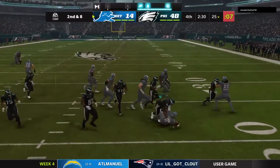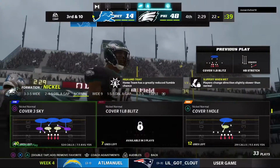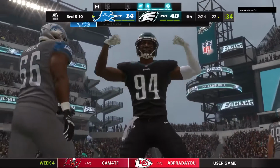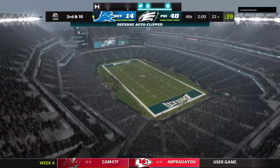Second down, here's Barkley again. And he is met in his tracks behind the line of scrimmage. I think this offense, specifically this running game, they're going to have to find a way to turn the page because they haven't found a way to run it effectively thus far, and it's cost them.